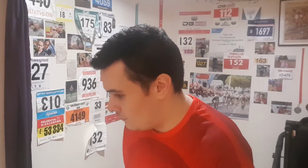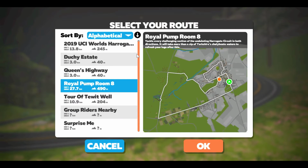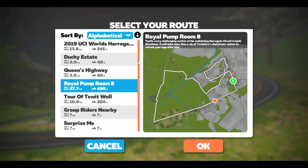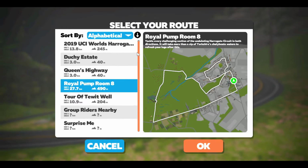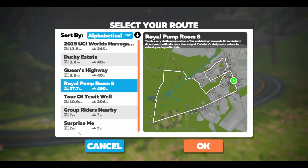Okay, so we're going to find traction engines in Yorkshire. Now, fortunately, Yorkshire is an open world today on ZWIFT. I'm just going to go into the routes. I'm going to pump room 8 because I think that's all the roads in Yorkshire, and I've done it quite recently. So I think what I'm going to do is do that one.